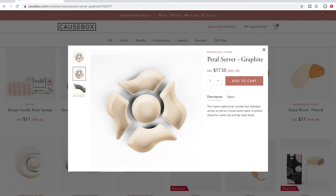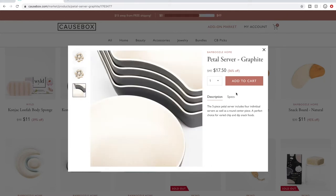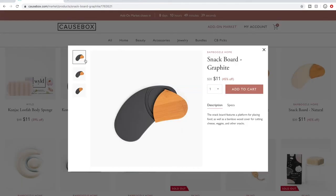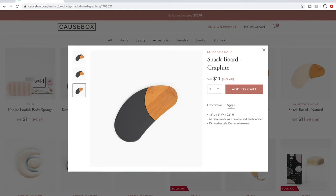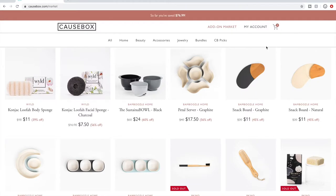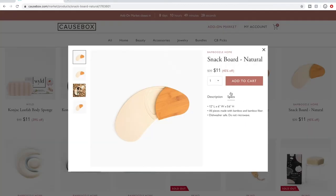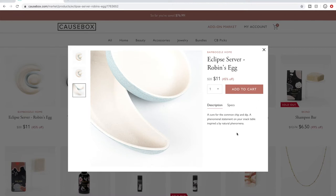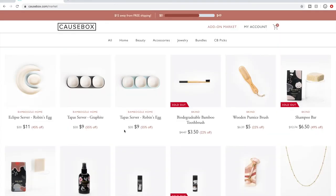This is pretty. Let's look at the specs. Snack board. There are the specs. Here's one with natural, so it's just a different color. This is cute too. Oh, look at the side. Here are the specs. That's pretty. I like that.